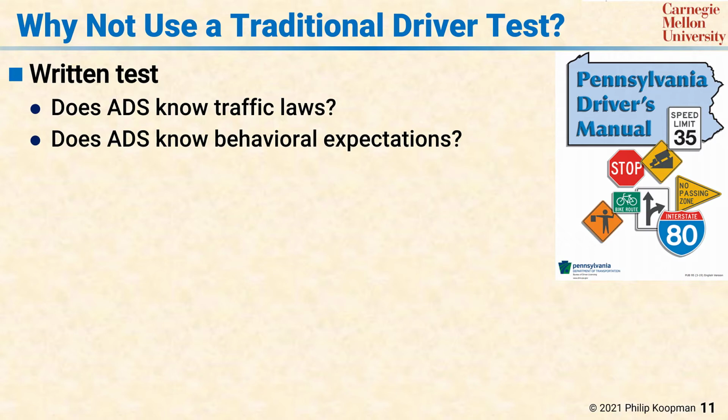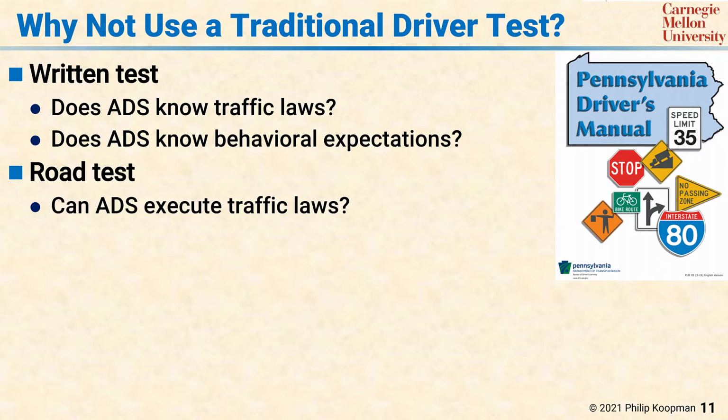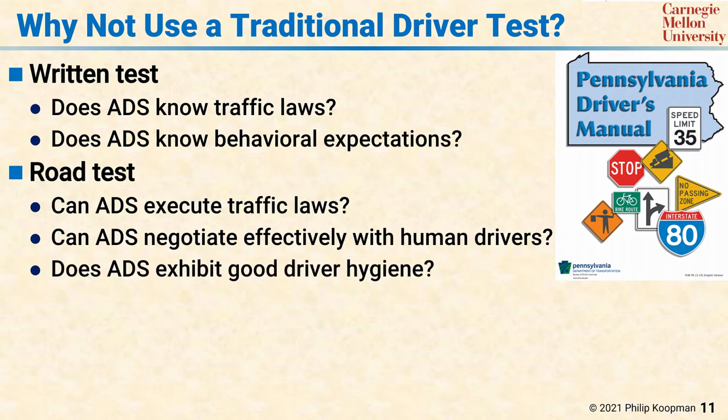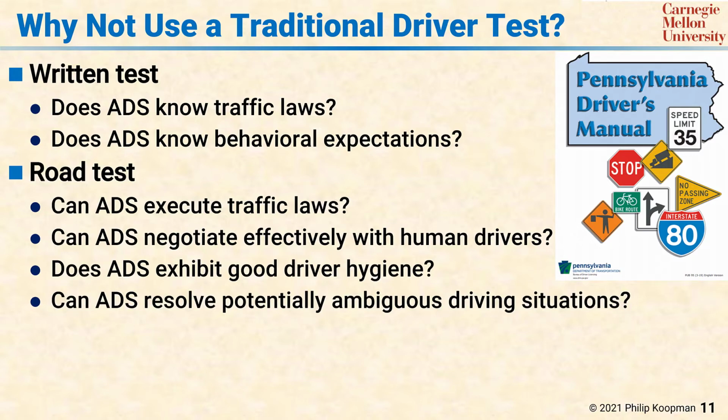Well, what's another part of passing a human driver test? That's the road test. So you take the vehicle that has the automated driving system out on the road and you see if it can execute the traffic laws properly. Can it negotiate effectively with human drivers to determine right-of-way? Can it exhibit good driver hygiene? And can it resolve potentially ambiguous driver situations? For example, if cars get to an intersection with four-way stop signs at exactly the same time, can it figure out who's going to go first?